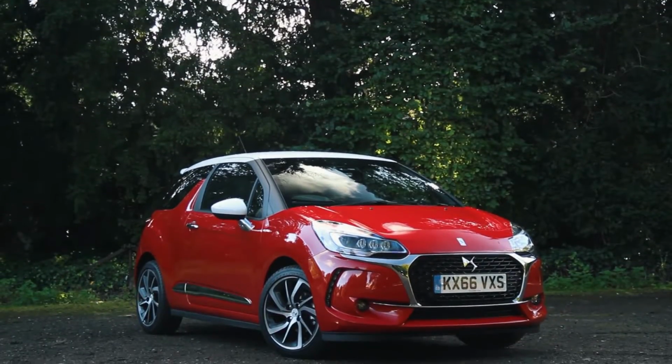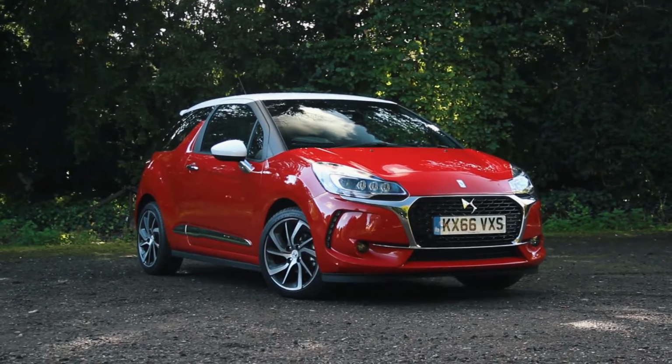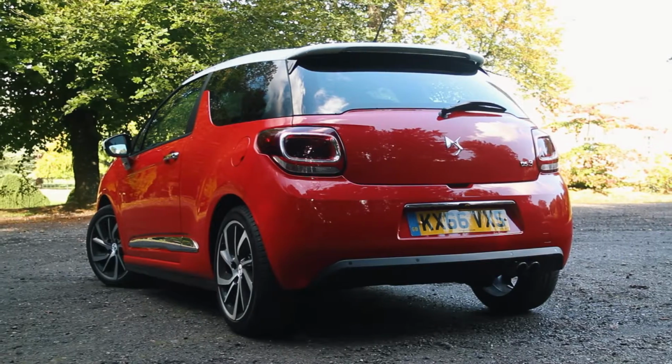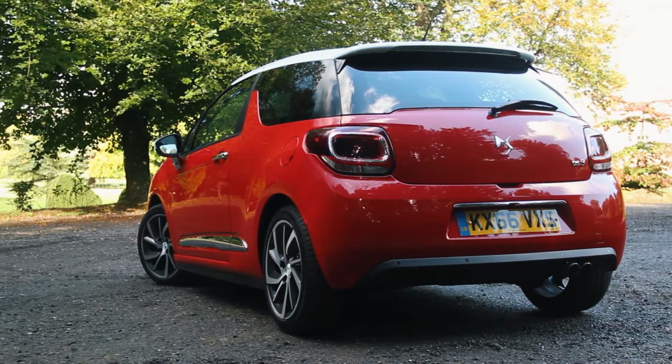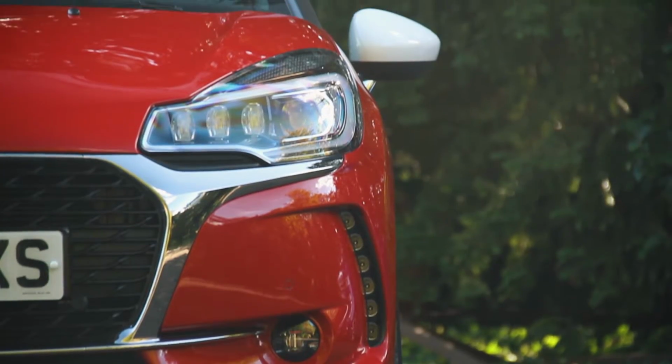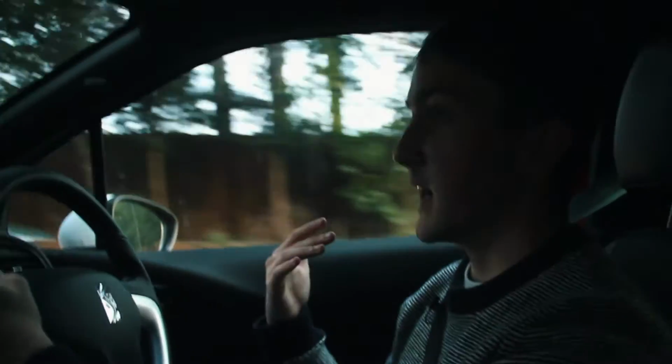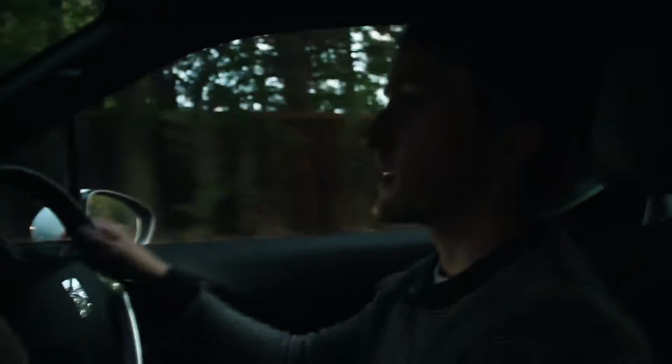For a luxury car, it rides reasonably harshly, I think, particularly at lower speeds. It's quite bumpy, quite jiggly. Once you get up and get moving and get a bit faster, it smooths out quite a lot actually. I'm surprised how different it is. You might be able to feel it now because we're driving a bit slower. It's really bouncy.